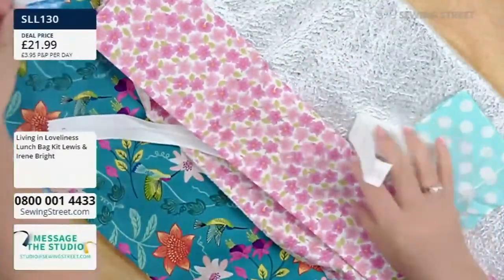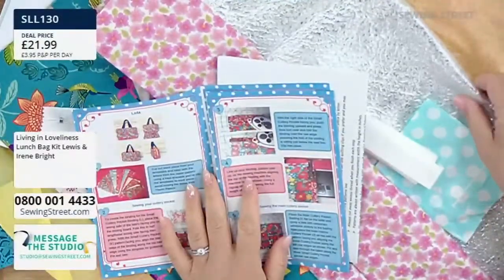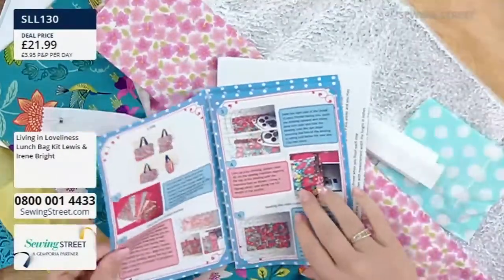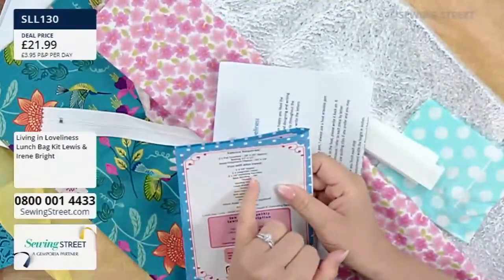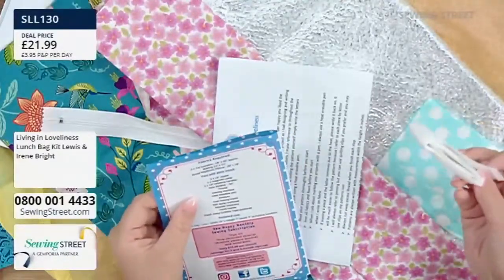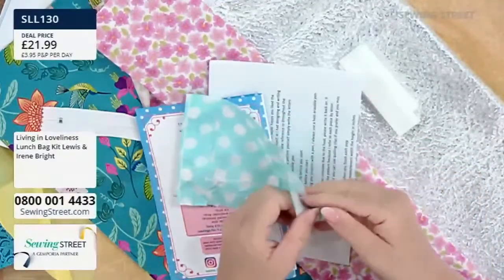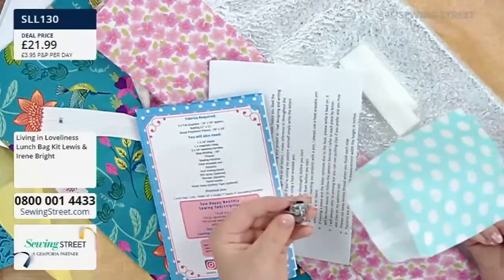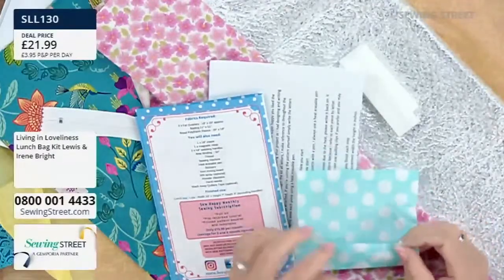What are we using this for? Let's have a look. This is going to keep your lunch cool or keep your lunch warm, whatever you're storing in there. Right, so that's your binding. So you've got your zipper, your magnetic clasp, your binding, your thread. In the little sweetie pouch, you're getting your zipper and your magnetic clasp, all included in your kit for £21.99. How lovely is that? Everything that you need.